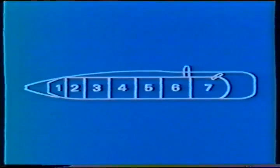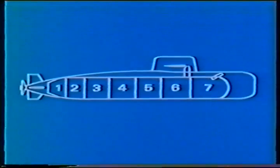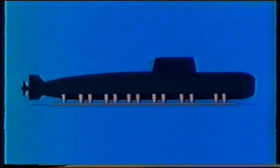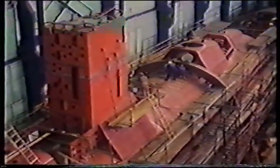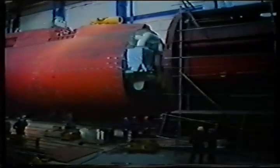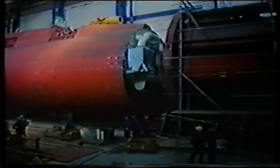After the sections have been almost completely fitted, they are assembled part by part. The pressure hull is now finished. While the pressure hull is being closed, the free-flooded sections are mounted. After the installation of all the larger pieces of equipment, the aft section is finally slipped towards the main body.